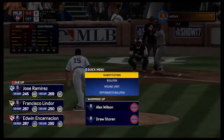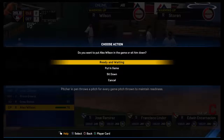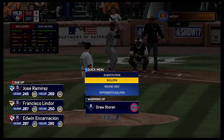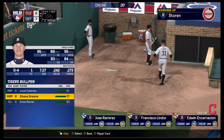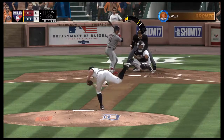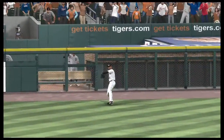Up next, stepping in, Jose Ramirez. On the night, he's 2 for 4 with a pair of singles. Alex Wilson answers the call from the dugout as he'll try to record the final 2 outs of this one. Skied in the air to straightaway left. Under it is Martin, and that's out number 2.